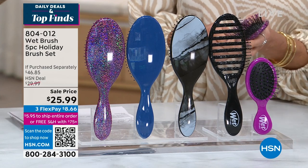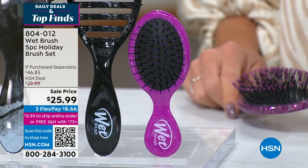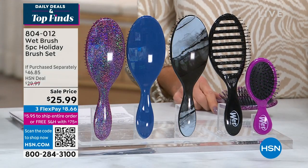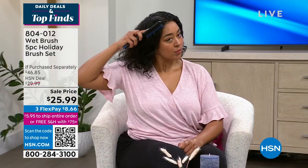Even in my house with 9 million wet brushes, I still look for a wet brush, right? Because everyone loves them. My teenagers love them. Everybody loves them.